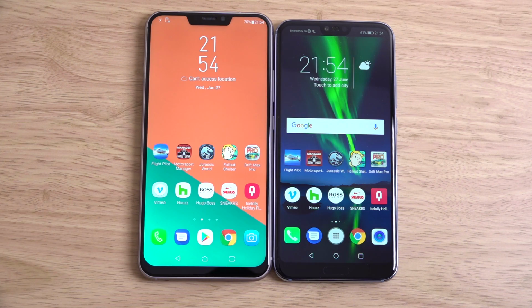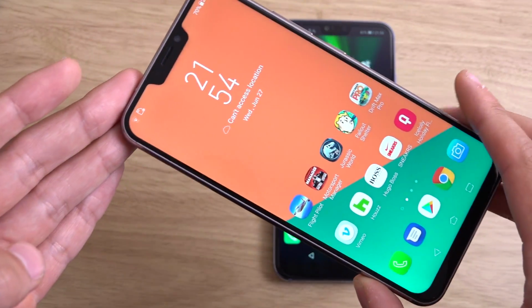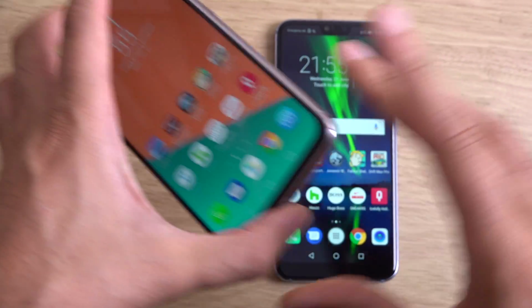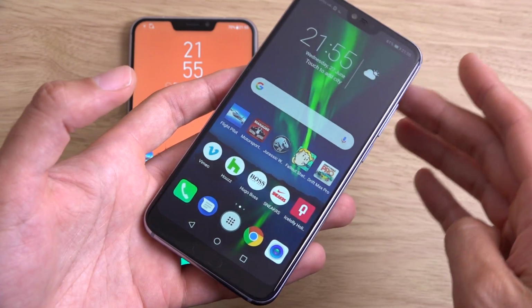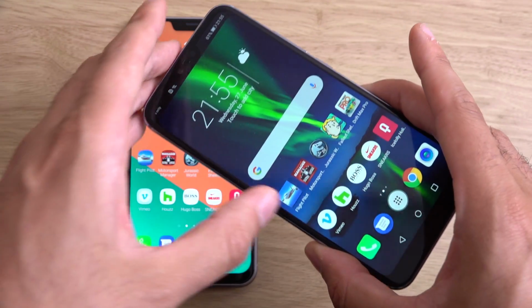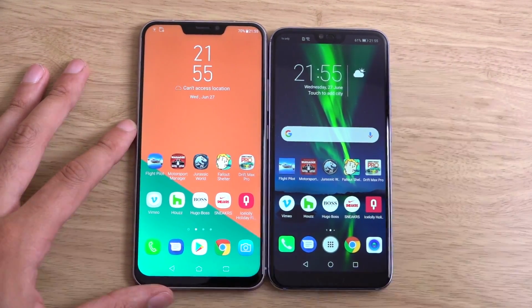In terms of the displays, I'd probably give it to the Zenfone. I mean, honestly, this is one of the best displays I've ever seen for an IPS LCD. Absolutely wonderful colours. On the Honor 10, very decent in itself, but I don't think it's quite as good in terms of the brightness and contrast levels, so do bear that in mind. Obviously it's a little bit smaller as well, so you get a bit more content I think on the Zenfone.